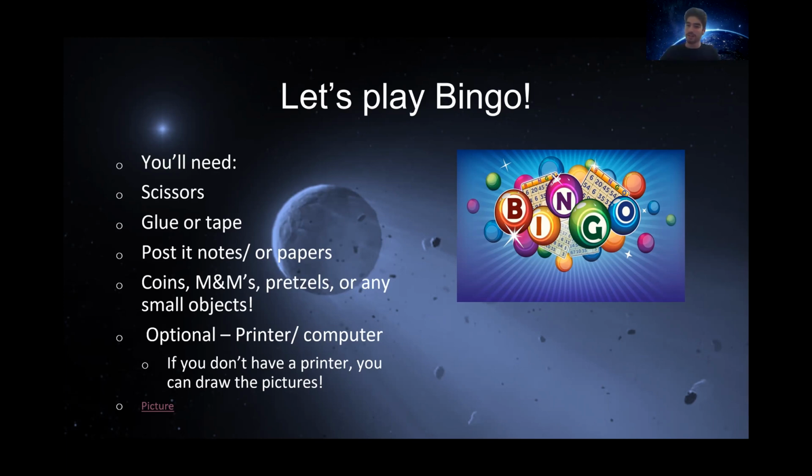So what you're going to do is get pictures, then cut them out, and paste them on just a regular white piece of paper in different orders. And then I have here, for example, my Post-it notes with the bingo. So all you do is you come out, you pick one, and let's say it says the moon. I don't have the moon on this specific bingo board, but I have it here. So as you can see, this way you can play with your family and friends, and you can tell them how cool everything is that we've spoken about today.